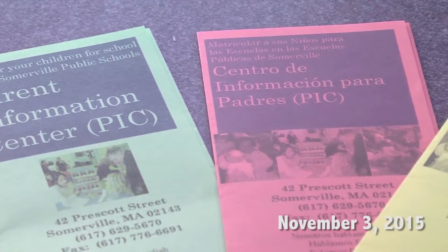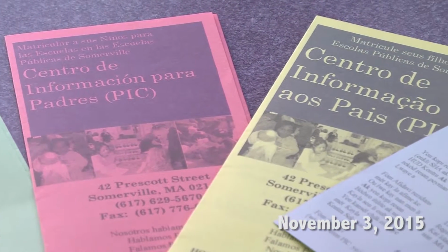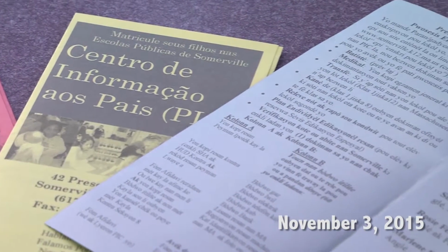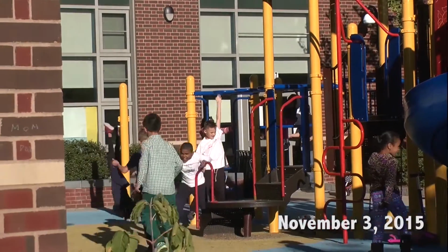The Parent Information Center is the first stop for new English learner families. And at the Parent Information Center, we do the initial identification for needs for language support and language assessment, so we place each child appropriately.